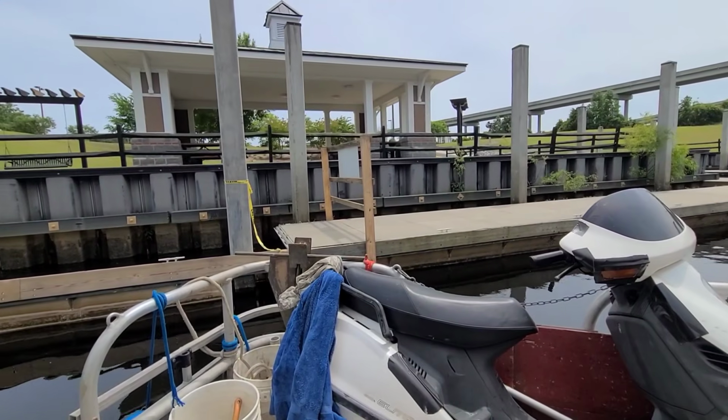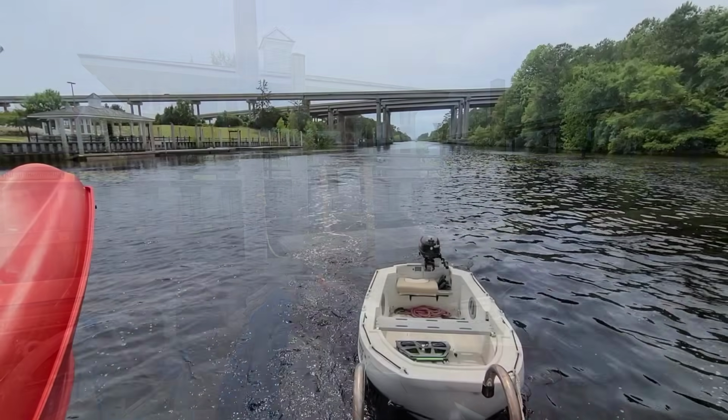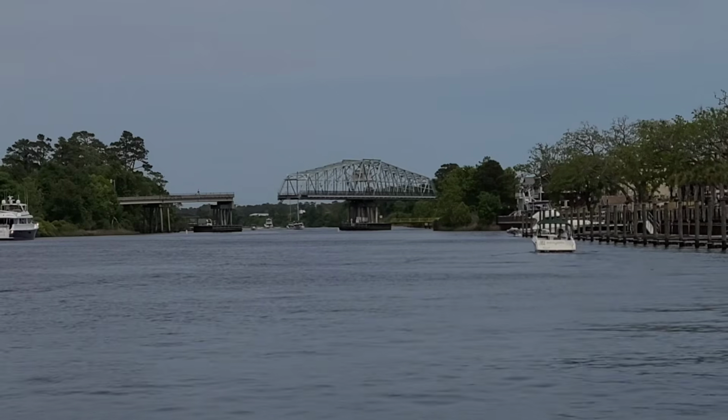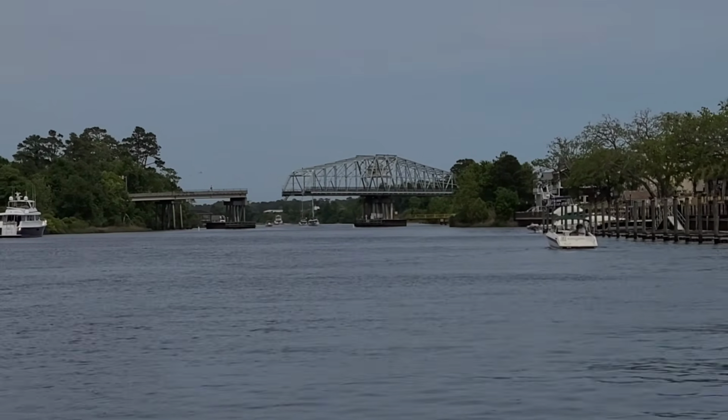All right, we're leaving our little spot. This worked out great. We got one of those neat twisting bridges. Just opened up for a couple of sailboats, but we can slip under it.